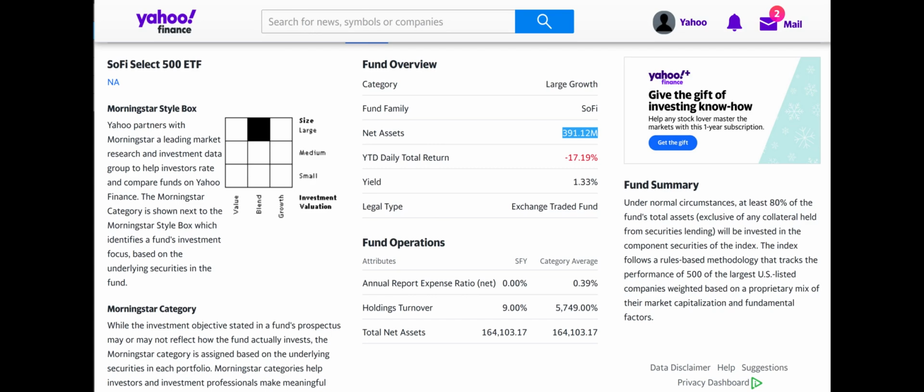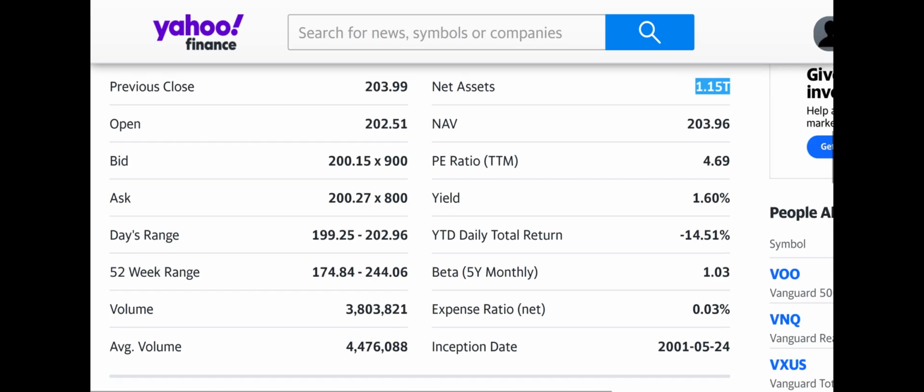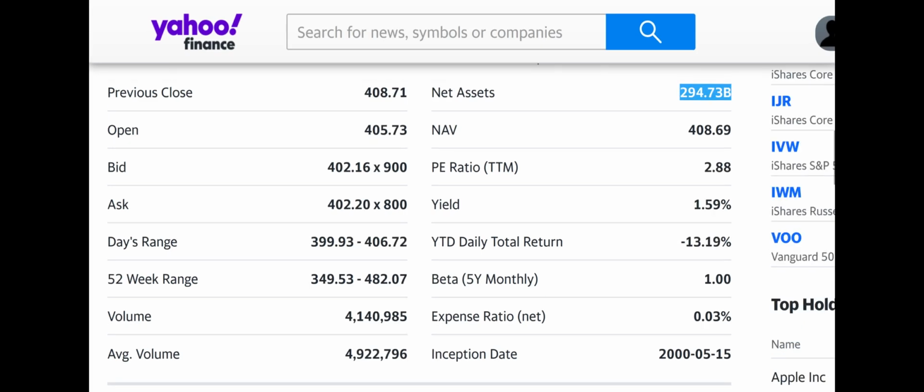And you know what Vanguard VOO has a market cap of? $747 billion. Even if you went with the Vanguard total stock market, the Vanguard total stock index, that's $1.15 trillion. Okay, now if you wanted to go with Fidelity instead and do their iShares fund, IVV has a market cap of $294 billion. So that'll give you an idea of the difference.